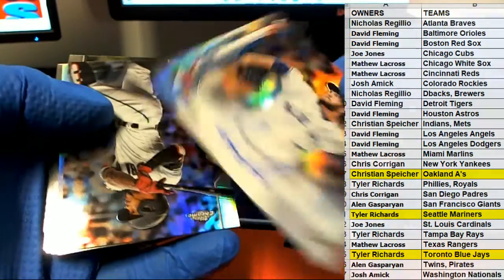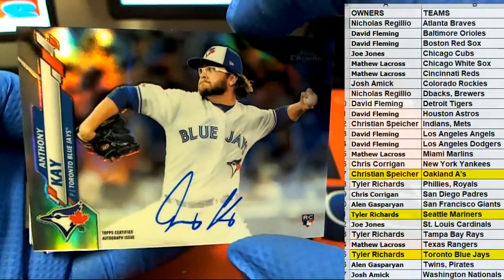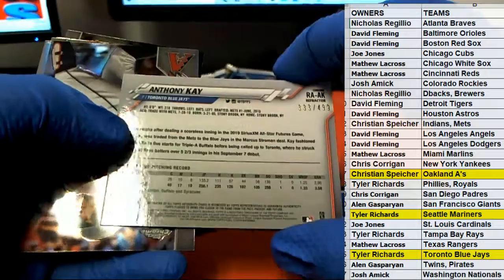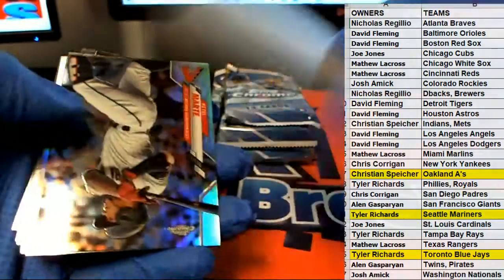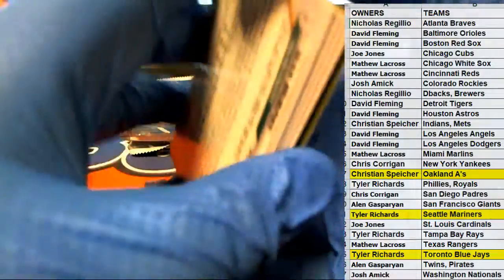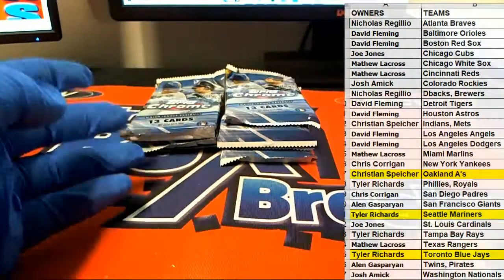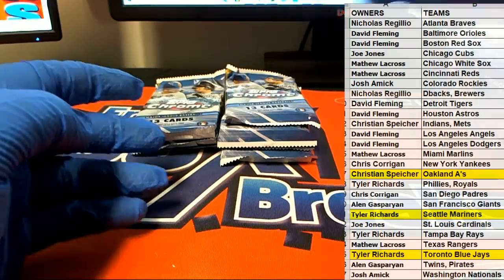Well, we had the K base auto. Here's the K refractor auto. All right. Look out. 333 of 499. Anthony K for the Blue Jays. Well, Tyler, buy, keep one, sell one, man. All right. Marte. There's Jimenez. There's Yastrzemski right there. Got a K regular and a K refractor.